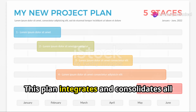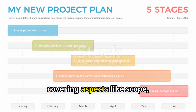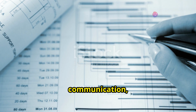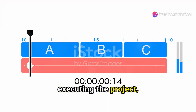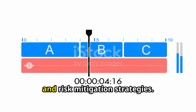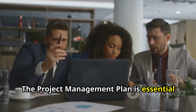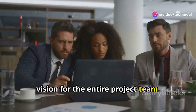This plan integrates and consolidates all subsidiary plans and baselines, covering aspects like scope, schedule, cost, quality, resources, communication, risk, and procurement. It provides a detailed roadmap for executing the project, outlining timelines, deliverables, resource allocation, and risk mitigation strategies. The project management plan is essential because it provides a clear and unified vision for the entire project team.